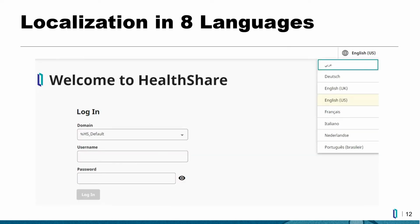Here's our localization. Right from the main page, the first time somebody logs in, when they request the page, they can choose Arabic, German, English UK, English US, French, Italian, Dutch, and Portuguese.